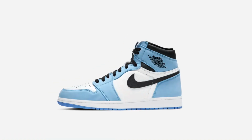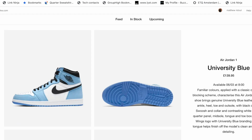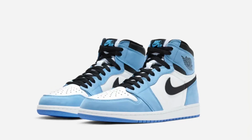The fourth release this week is another, no, it's not really another dunk. It's a Jordan 1 High. We're talking about the Jordan 1 High University Blue, which has been on everyone's radar for the last sort of few months. Now this sneaker is releasing on the 6th of March 2021 and has a retail price of £139.95. This is a sneaker which has been so hyped for so long and talked about for the last couple of months, pretty much non-stop in the sneaker community. And you can see why. It's just such a nice looking colorway.